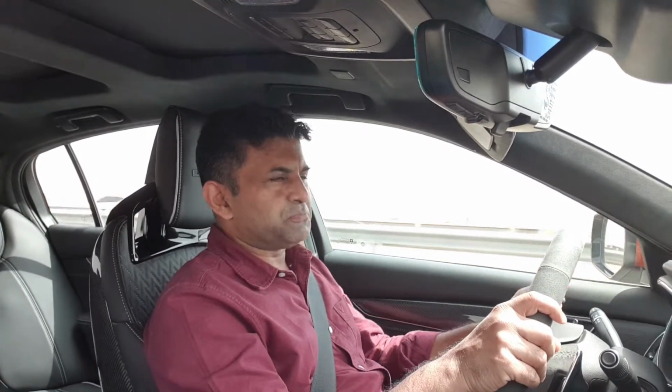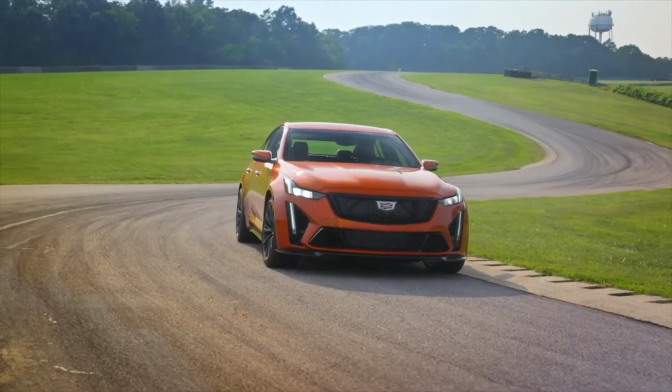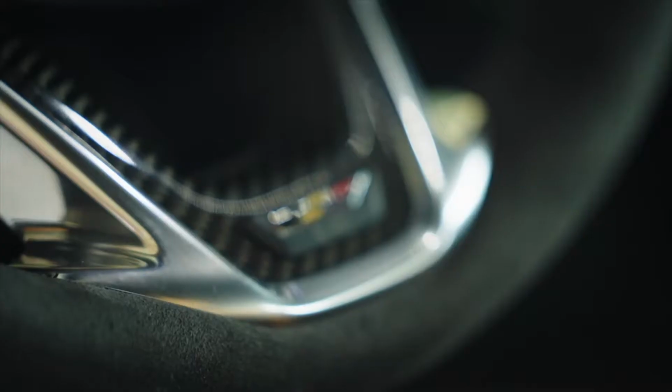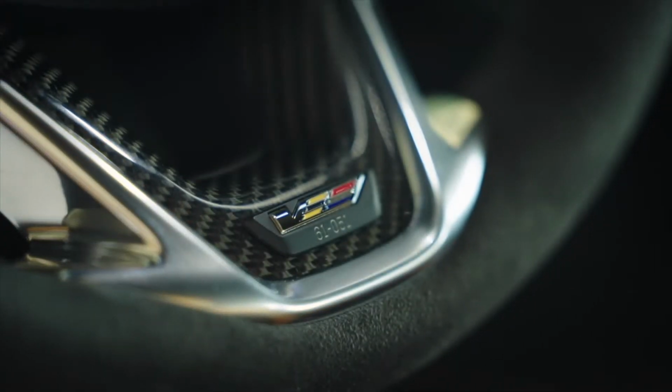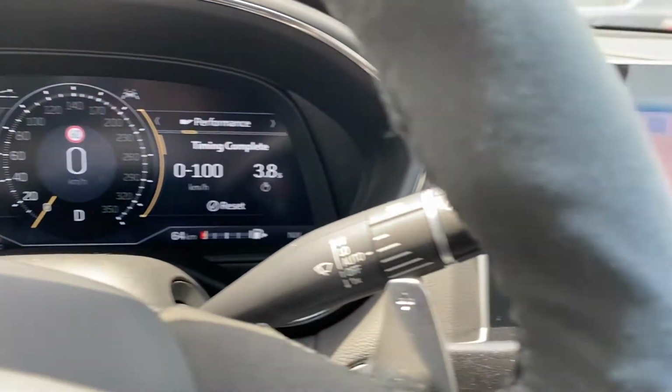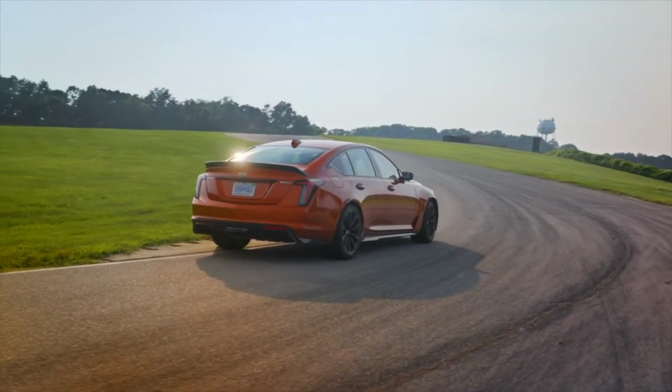This is the most powerful Cadillac ever. 668 horsepower and 894 Newton meters of torque. Well, 0 to 100 in 3.8 seconds. Really powerful. And it belongs to an elite class of cars.